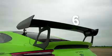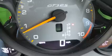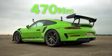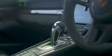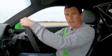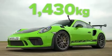Because this thing has a 4-litre flat six naturally aspirated engine, which revs all the way up to, just got to check, 9,000 RPM. Puts out 520 horsepower and 470 newton meters of torque. It drives the rear wheels only via a 7-speed dual clutch automatic gearbox. It's relatively light for a sporty modern car. Comes in at 1,430 kilos.